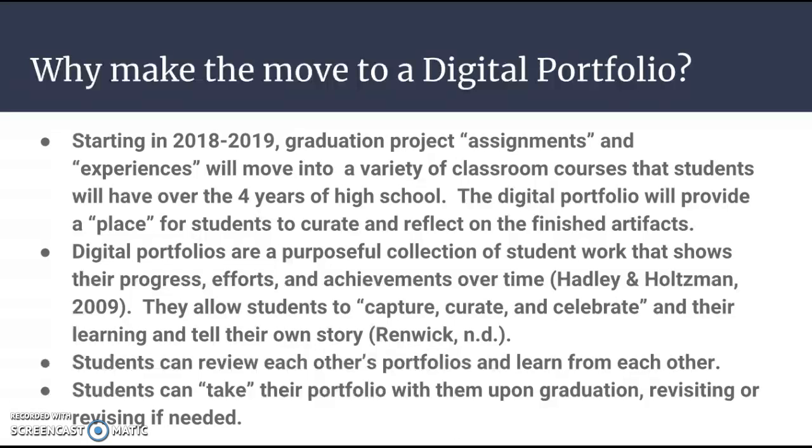So why digital portfolios? They are a purposeful collection of student work that shows their progress, efforts, and achievements over time. And what they really allow is for students to be involved in the learning process by capturing, curating, and celebrating their learning and telling their story about what they learned. Students can then review each other's portfolios and learn from each other.